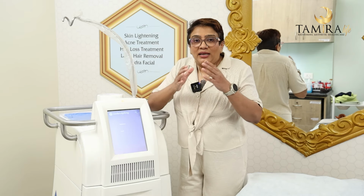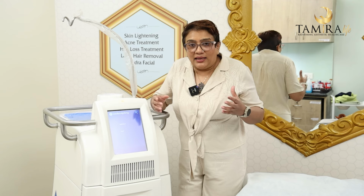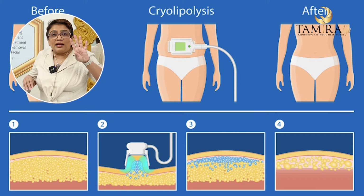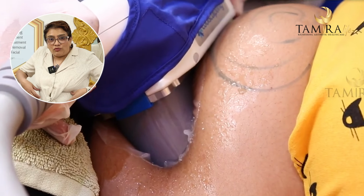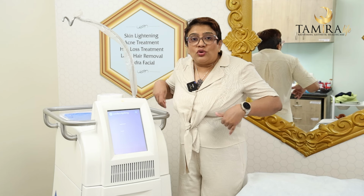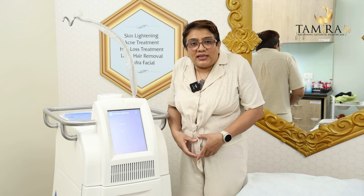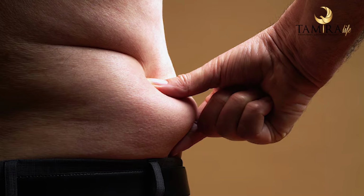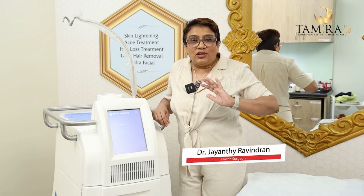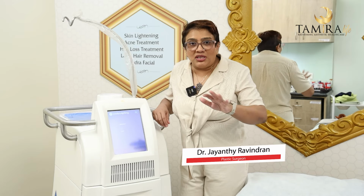For example, one probe is executed for, let's say, 45 minutes, so that's considered as one cycle. If someone wants to reduce the fat in the whole of the abdomen and flanks, they might require 4 cycles: one probe for the upper abdomen, one cycle for the lower abdomen, and 2 for each of your flanks. So which means this is 4 cycles. If you're considering only your lower belly, then you need 3 cycles, one for your lower abdomen and 2 for your flanks. And so 45 minutes per cycle times 3, that's almost 2.5 hours to 3 hours, and you're done, and you can get back to your routine from the next day.